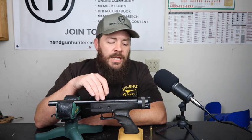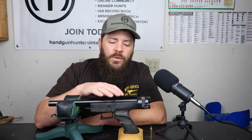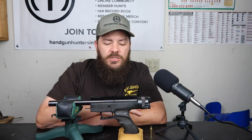This gun happens to already have a broken firing pin, and as of the time of this filming, May 2023, Magnum Research does still have some firing pins that they'll sell for 20 bucks a piece plus $5 shipping. So we're going to be replacing the firing pin in this gun, but for now, we will be just using it as a demonstration piece.